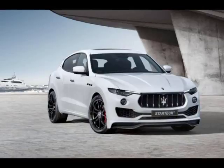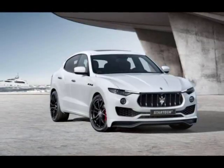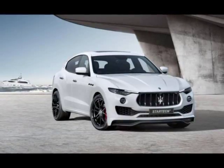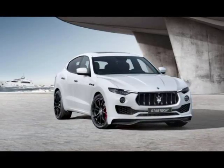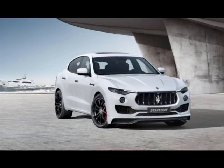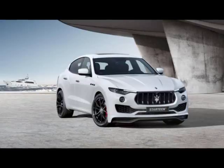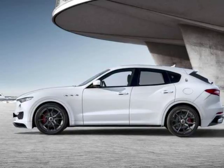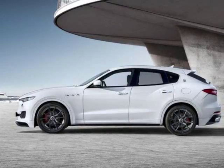it's German tuner Startech that's bringing the SUV with it to the biggest auto show in the world. The Brabus-owned aftermarket firm is no stranger to these types of events since it's been a regular fixture in Geneva over the past few years. But that was then, and this is now. And as far as now goes, the Levante is taking center stage at the Startech booth where it will be showcased in full aftermarket regalia, complete with a new body kit, a massive set of wheels, and the promise of interior and engine upgrades, both of which will come at a later date.